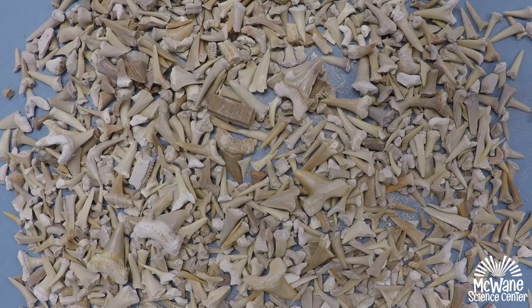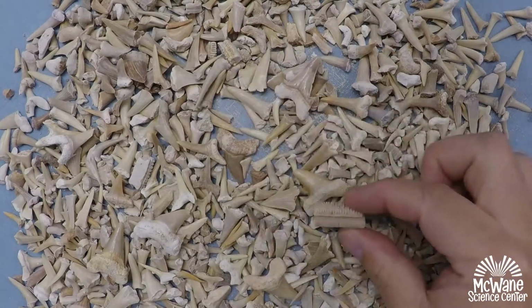So when I'm at a gift shop and I want to find the ancestor of Megalodon, I want to look for stuff that's Paleocene in age. I want to look for the 60 million year old teeth. An easy way to spot those, because unless you're a shark expert, you can't just look at the teeth and tell if it's dinosaur aged or after the dinosaurs, is to look for these box-like things.